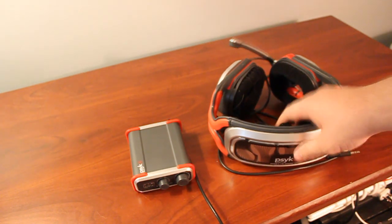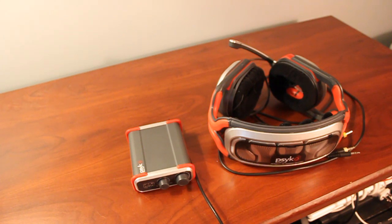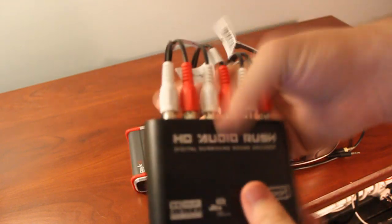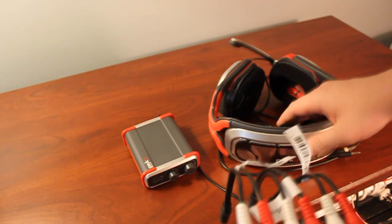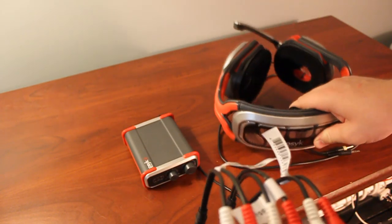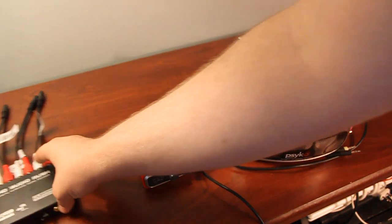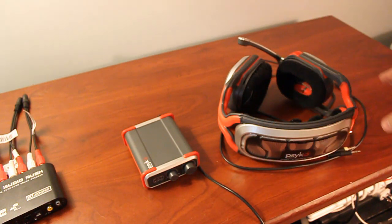Another thing that I was able to do with the Psyko headset was I used this little kit that my buddy Mason from Competitive Gaming Audio sent me. It's this little doodad right here that takes in an optical signal and shoots it out into analog, which allows me to plug in the amplifier in order to allow me to use this headset on Xbox Live. So I had a little bit of a preview as to what we might be able to expect from the Psyko 5.1 for Xbox 360.